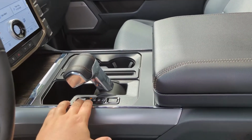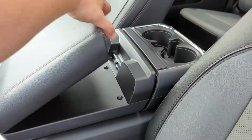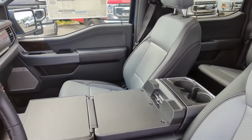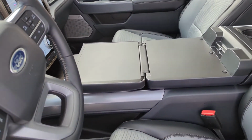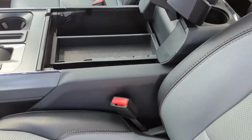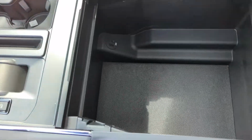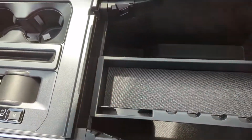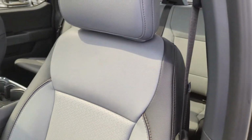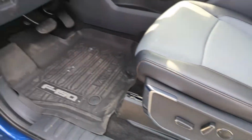Our vehicle here also has the workstation. Click that to fold down the gear shift. You've got a great place to write notes if you're on the job site, eat lunch if you're traveling, but you don't sacrifice any storage. Got your little tray here. This is a Lariat trim, so it does have a two-tone leather seat, heated and cool.